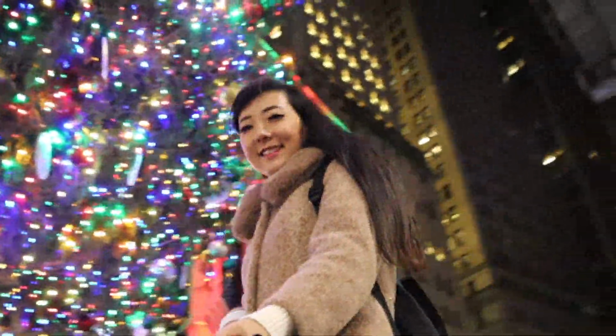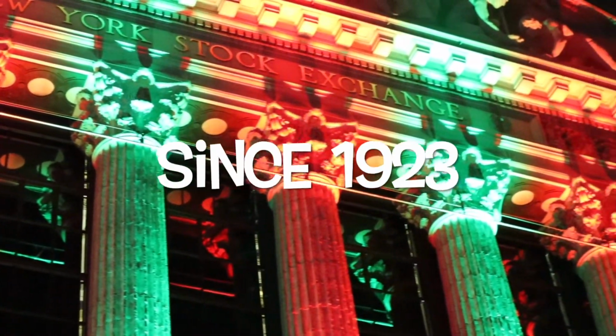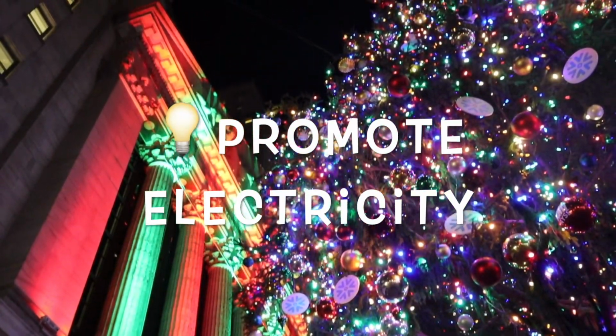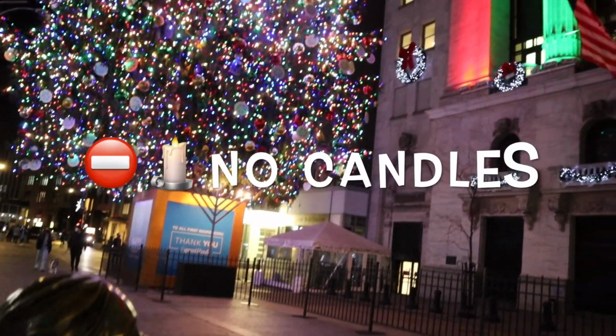Fun fact to share: this Christmas tree tradition at the New York Stock Exchange has been going since 1923. Back then, the president wanted to promote the use of electricity and electric Christmas lights as a safe alternative to candles on trees.